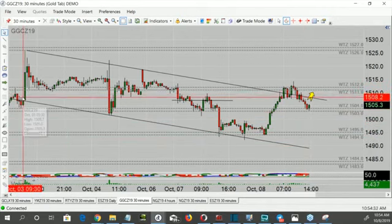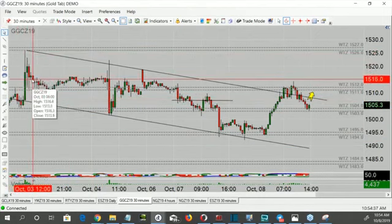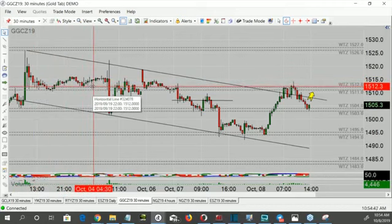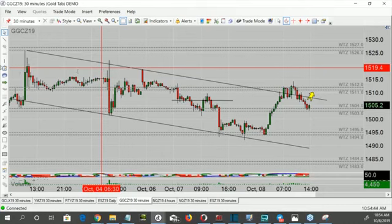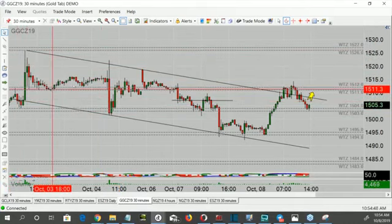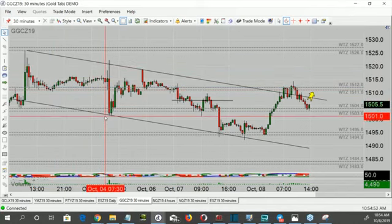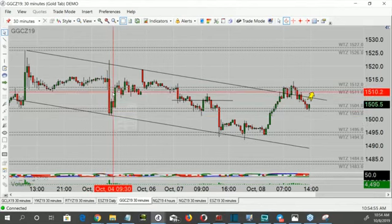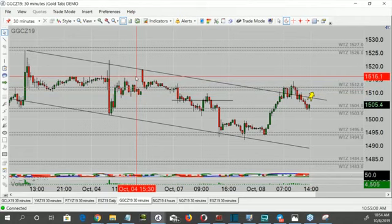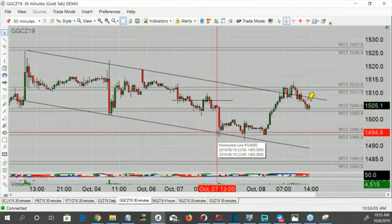Here's a kind of a fair example. Went from the bottom to the top, came back kind of to the middle, right? Flopped around a bit, went back to the top. See, went from the bottom to the top to the middle, back to the top, then to the bottom, and then back to the middle, flop around a bit, back to the top, back to the middle, flop around a bit, back to the bottom.